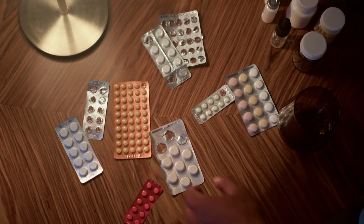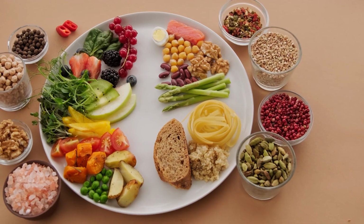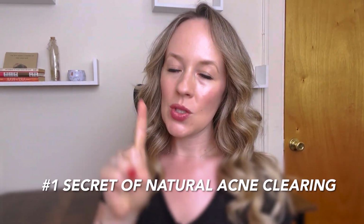If you've tried Accutane, the birth control pill, tretinoin, removing a ton of different foods, adding in a ton of different foods, adding in herbs, all of the things, and none of them have worked, I'm going to share the one reason why, the one action step that you're missing, plus 5 action steps you can take today to start to clear your acne naturally with food without all of these other things, and the biggest secret of natural acne clearing. So stay until the end for that.